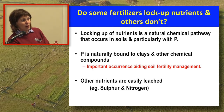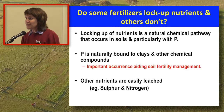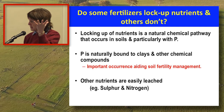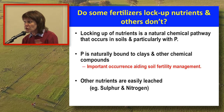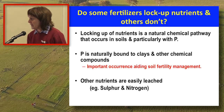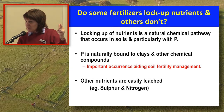Others, like sulphur and nitrogen, can drop out the bottom end from leaching. They're so mobile, we can lose them. If we get very wet conditions, they're gone, if there weren't perennials there to soak them up. And even if there were perennials, sometimes under very severe saturation waterlogging conditions, you can lose those nutrients. So, wow, phosphorus is on our side. It's hanging on tightly. So let's just look at that.